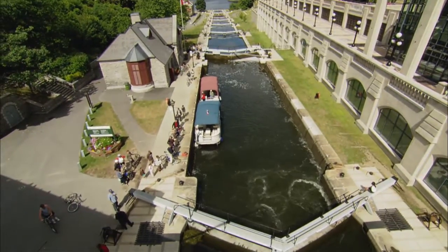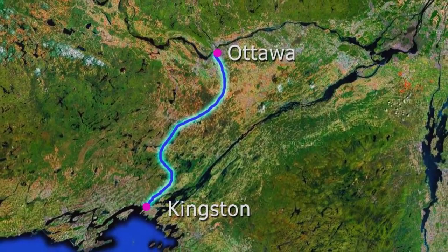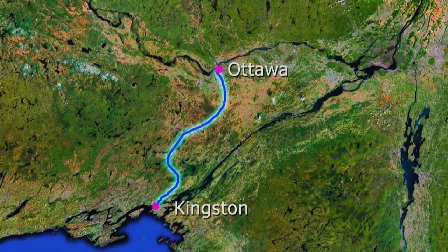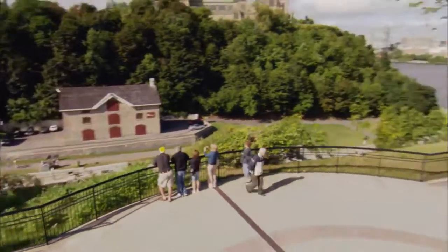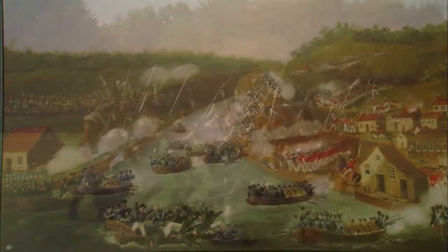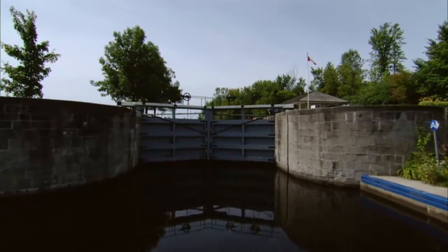I see here that the Rideau Canal connects Ottawa, Canada's capital on the Ottawa River, to Kingston, Ontario, which was the old capital of Canada. Correct. It opened in 1832. It took quite a few years to build. Back then, they wanted to make sure they could get military supplies and cargo safely to Ottawa and keep it away from the Americans. Oh yeah, the Americans didn't really like the Canadians too much back then, but that's a different story. So what about those locks?